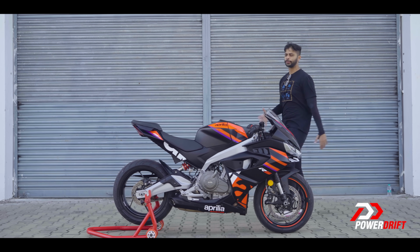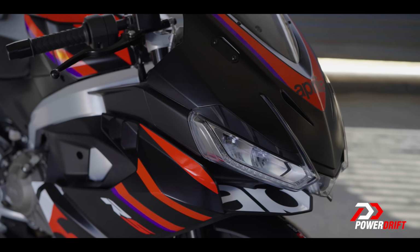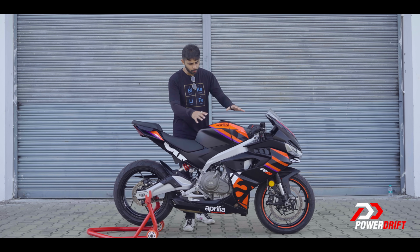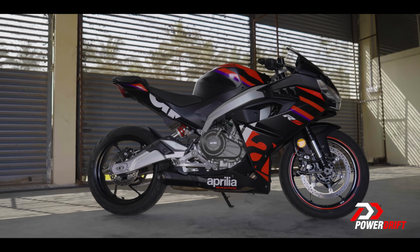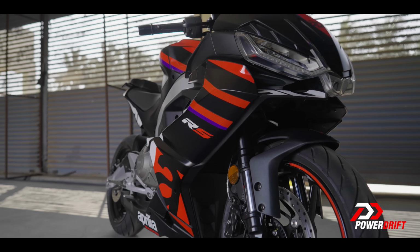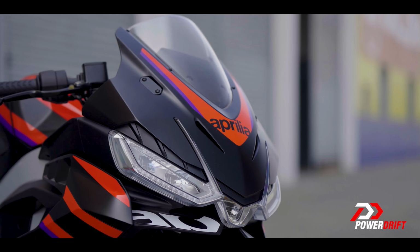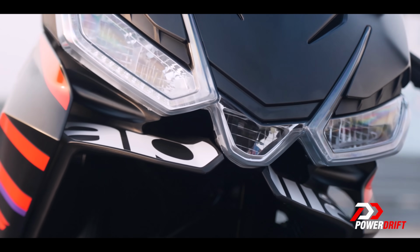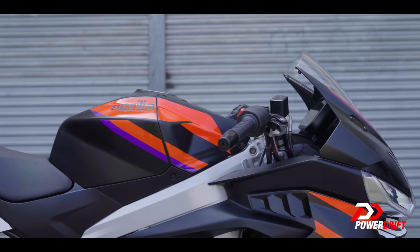What a gorgeous looking motorcycle. Now the RS457 is being produced in Baramati, but it's still very much an Italian because at the end of the day, it is an Aprilia. The loud sticker work that you see on the motorcycle contributes to that, but if you were to remove everything, like a completely clean motorcycle perspective, it still resembles some of the other fully faired motorcycles that the brand has in its lineup. The way the headlamps are designed, the winglets at the front, the way the tail tapers towards the edge, I think it looks really nice.